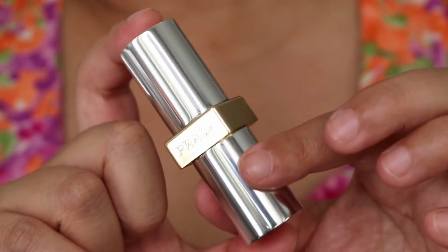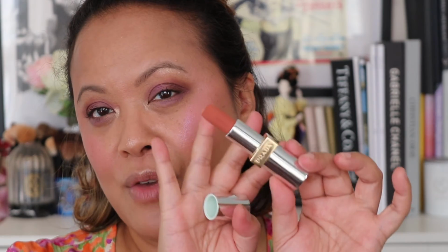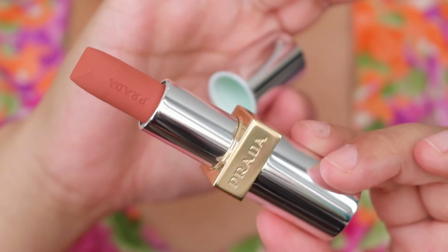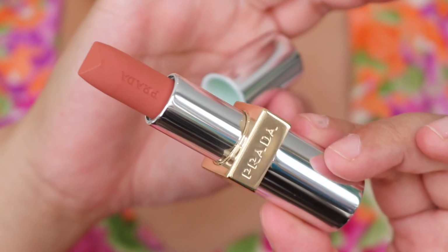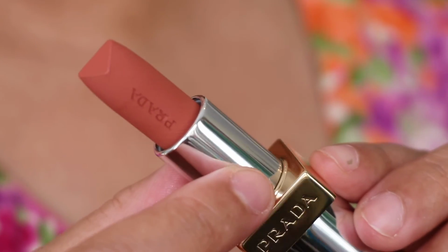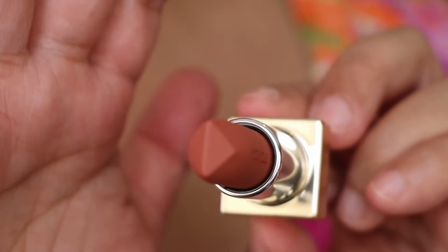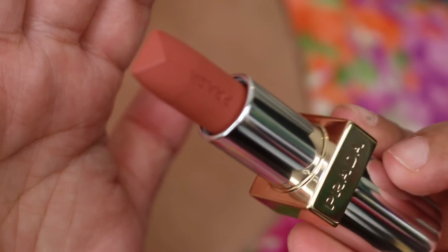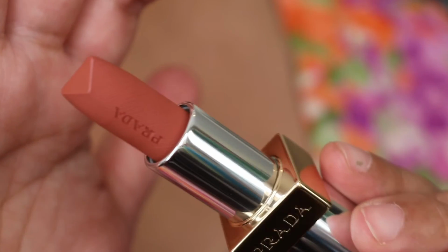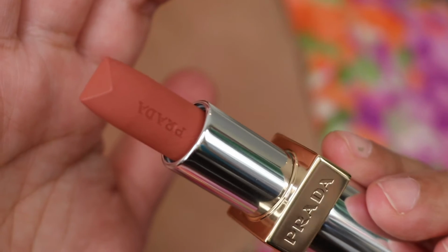So this is the red shade, but we're going to look at the other shade first, I just wanted to show you the packaging. This is the shade that I'm going to do first, and it's the more neutral shade. It's called Fauve. Again, you've got the Prada going down. Oh, isn't that gorgeous, that shade? Also, can we just discuss the shape of this lipstick? You've got the triangle at the top. It's just so clever, but also hopefully good to be able to use to navigate around my lips. So I'm hoping this is a bonus.